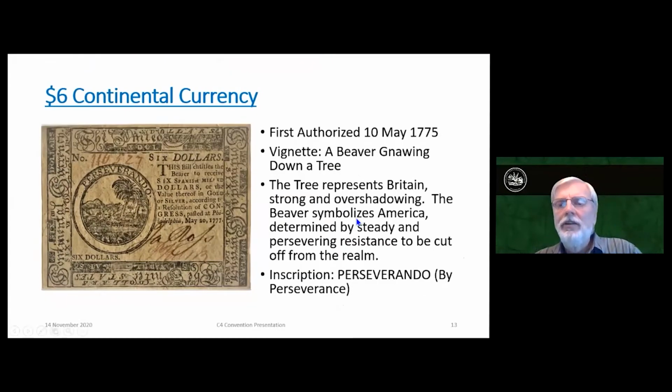The tree represents Britain. It's strong, overshadowing. The beaver symbolizes America, determined but steady, persevering, resisting being cut off from the realm. So we must persevere if we're to cut ourselves off and create our own new nation. By perseverance, that's what's going to happen here. It will not be quick. It's going to take us a while to do, but we will prevail in the end.